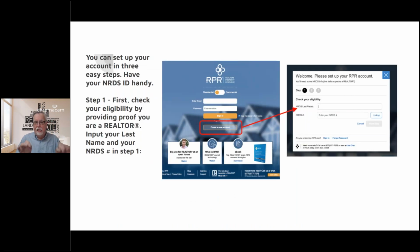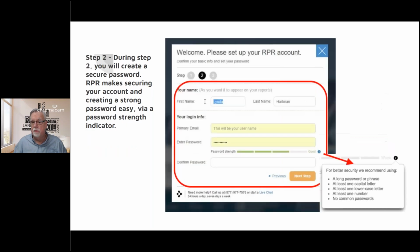If you click on that link, and this is the first time you've ever gone to RPR, it's going to give you a screen that looks like this. If you've never logged in before, you're going to click where that little red thing says create a new account. And in order to create a new account at RPR, guess what number you're going to need? Very good, it's your NRDS number, right? So we've pasted it once into the MLS if it's not there. We're now going to RPR and pasting it in where it says, please set up your account.